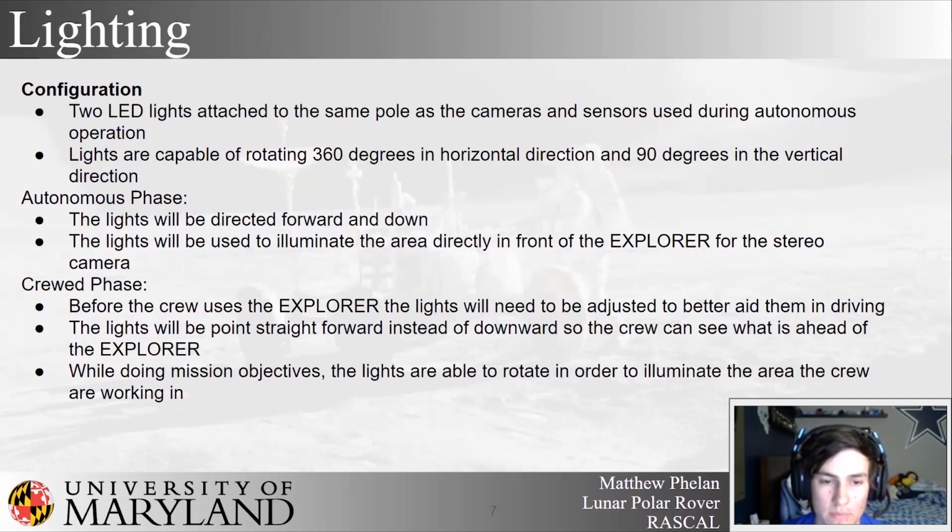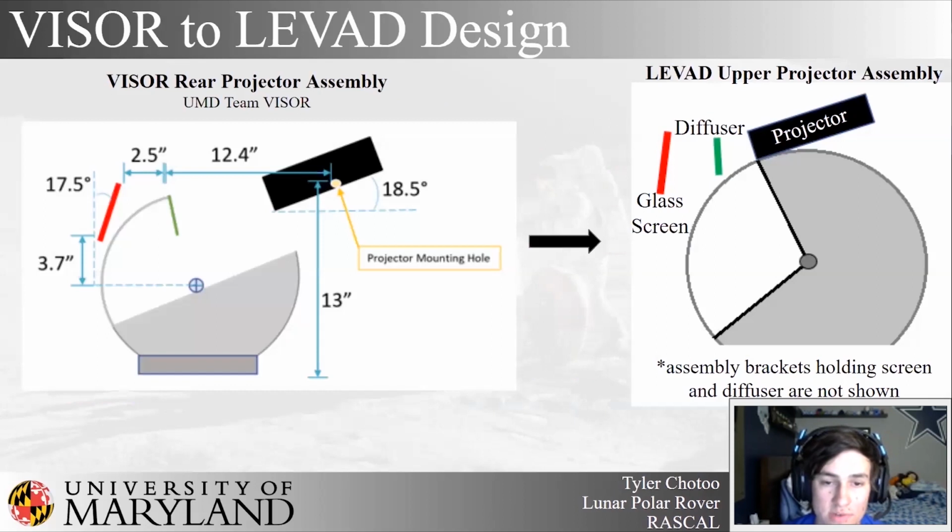Lights are also capable of rotating to allow the crew to illuminate areas of interest in the areas they are working in. The Lunar Extravehicular Visor Assembly Display, or LEVAD, is a helmet-mounted display that is heavily based on another University of Maryland project called Visor. Unlike Visor, which houses a projector towards the upper rear of the astronaut's helmet, LEVAD attaches the projector housing directly above the astronaut's helmet. This allows astronauts to easily attach and remove LEVAD at will.